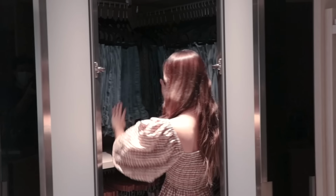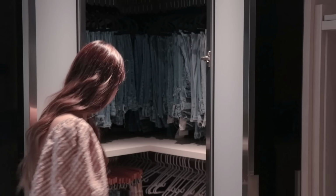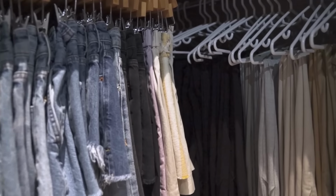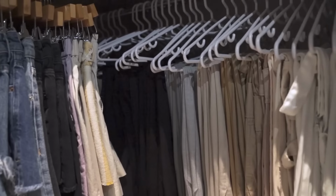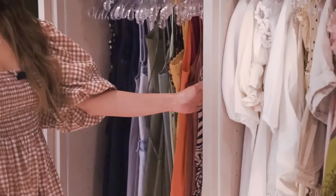Here are my black jeans. Ayan. I don't even know sometimes what the difference is because they all look the same. But they're there. All my denim shorts, colored, and all types of pants. And then here are my tops. And then here are all my dresses.